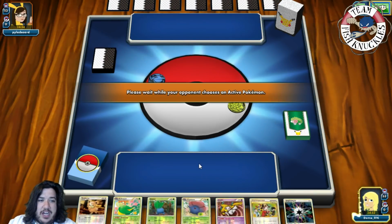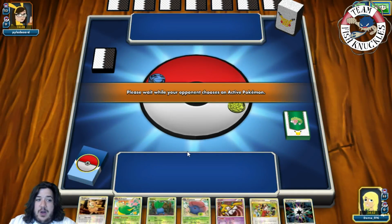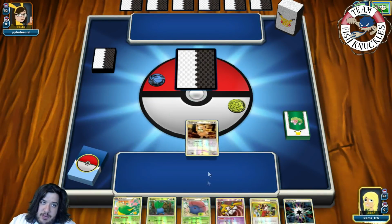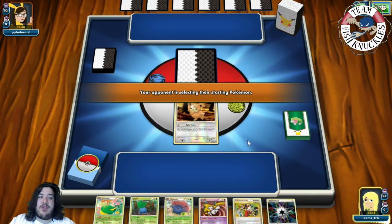Alright, so we get down Oddish, get down Teddiursa. We could go for a Fake Tears if this was an old format. We could just Fake Tears and flip heads. They can't play Trainer cards from their hand, and during your opponent's next turn, prevent any damage done to Teddiursa by attacks. Any damage done is reduced by 30. Sorry, but I think we're still going to promote Teddiursa. Put down Oddish, and then Copycat, looking for a Yanma, looking for some Sunkerns.